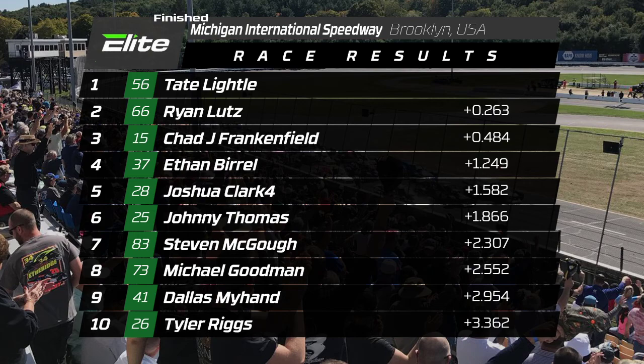Ryan Lutz going to end up in second. Chad Frankenfield, that was a bit of a comeback run for him. Same for Ethan Burrell, because both of them kind of faded out of the top 10, and all of a sudden they finished third and fourth. Joshua Clark, I think with a 44-point advantage over 14th coming into this race, this top 5 may have him locked into the playoffs via points.